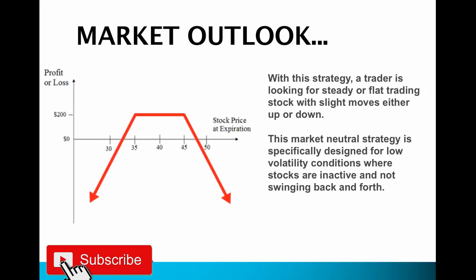So the market outlook for this strategy is that you want a low volatility environment, but you're going to give yourself a little bit of extra wiggle room in your positioning of the strategy. This is different than if you look at a short straddle, which is going to have closer strike prices and much more of a smaller targeted window of profit. This is going to give you a little bit more room.